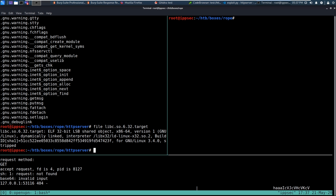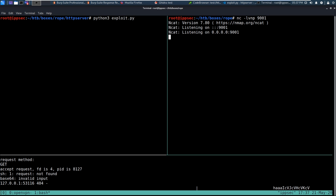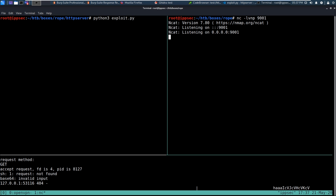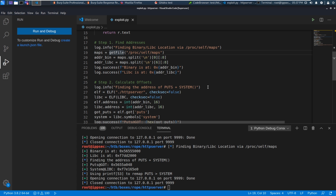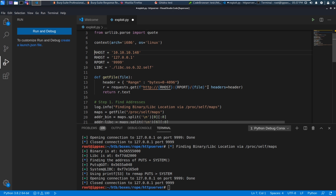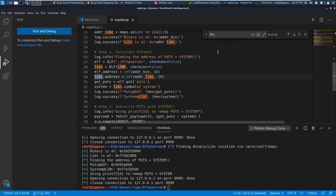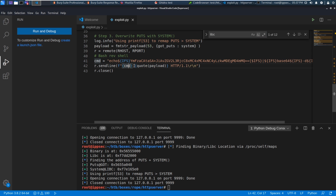ELF 32-bit. That should be fine. Let's see, ifconfig tun0, I am 10.10.14.2. Oh, that's still going to localhost. So change this to target. Look at libc to make sure nothing's hard-coded. The request on proc maps is definitely our host. That all looks surprisingly good. cmd quote payload.